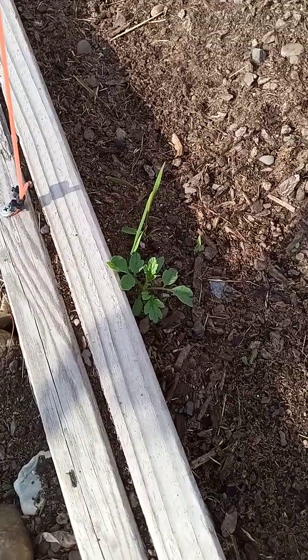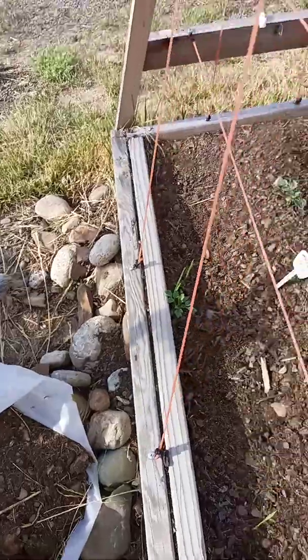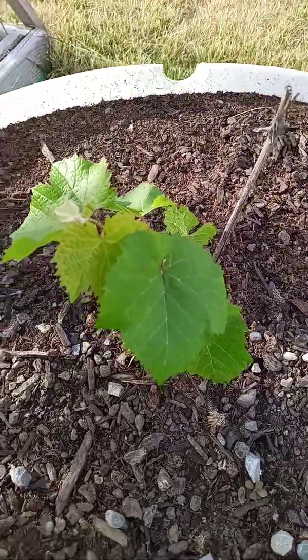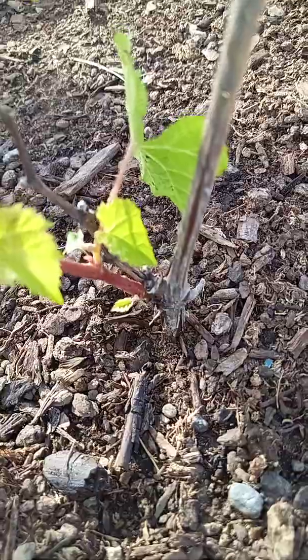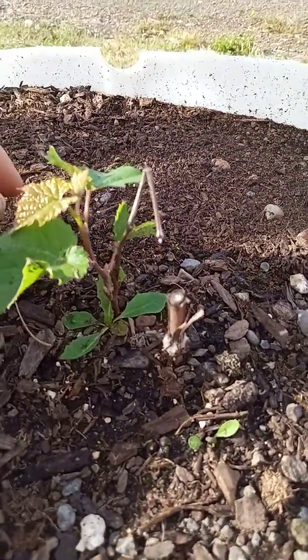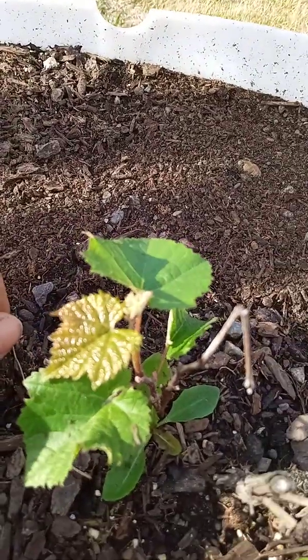That might be a volunteer tomato. No kidding. Look down our grape here. Getting a new leaf down there at the bottom. Grape doing good. What's this guy doing? We got a weed right in the bottom here. Crazy. I think we're getting a new leaf on the top of that guy though.